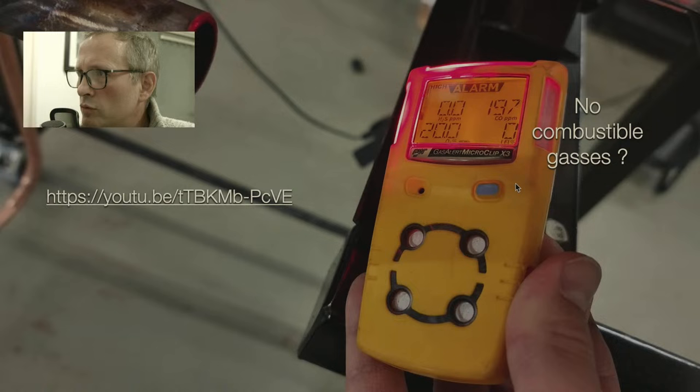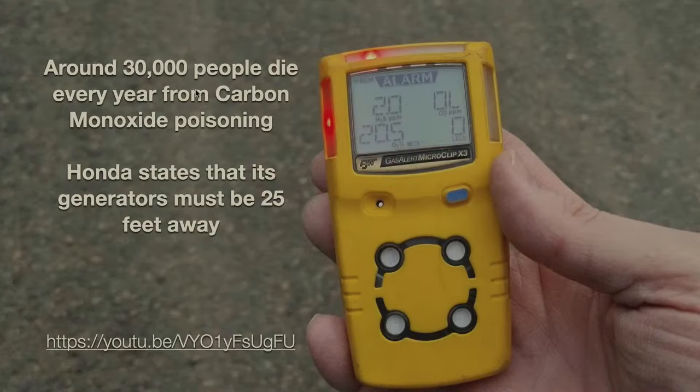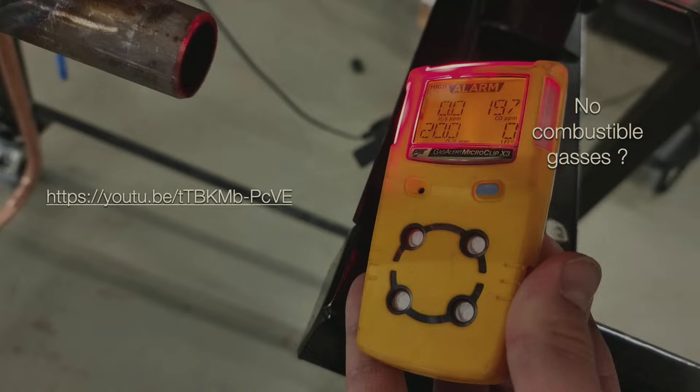And so I was a little bit concerned because I thought, well, maybe it's not working. So I thought, well, I'm going to go and see if I can get any joy out of it and just see what it would do when I put it right next to the exhaust. And you can see here I'm probably about maybe 3 inches away, 3 or 4 inches away.